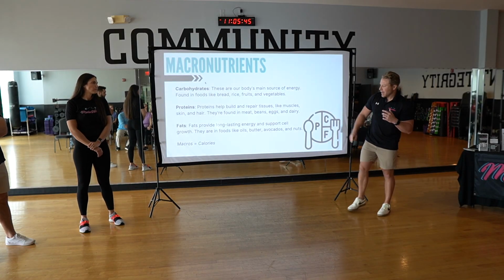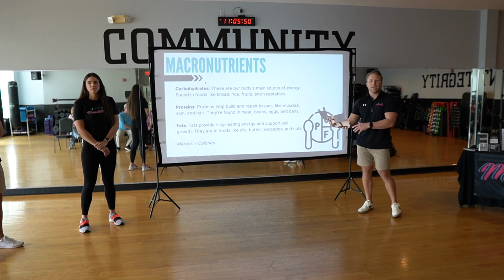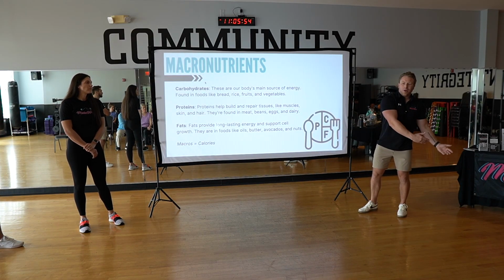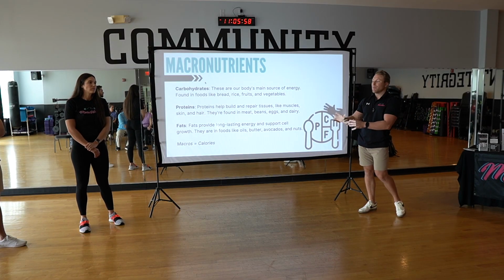And the really important thing on the bottom, and we'll talk about this in a moment: macros equal calories. I'm not getting too into this, but 1 gram of protein equals 4 calories. 1 gram of carb equals 4 calories. And 1 gram of fat, being calorie dense, equals 9 calories. And we'll get more into this in a moment.